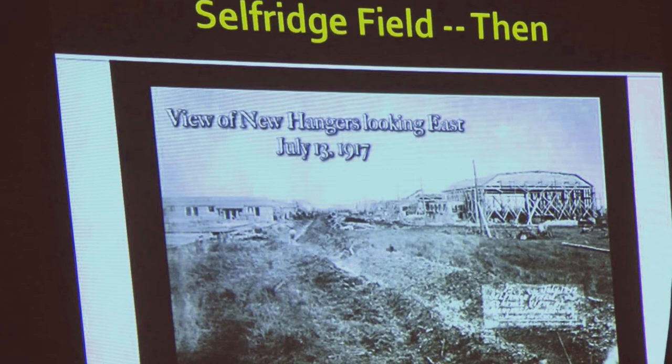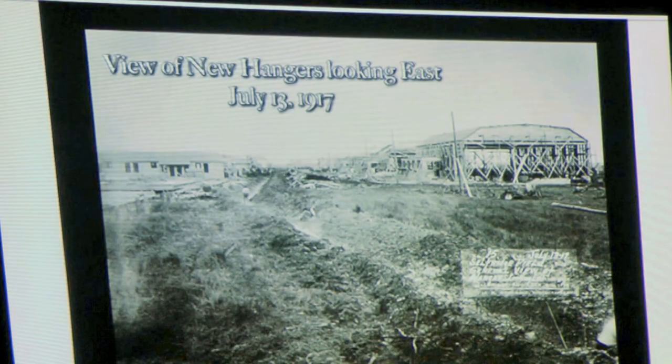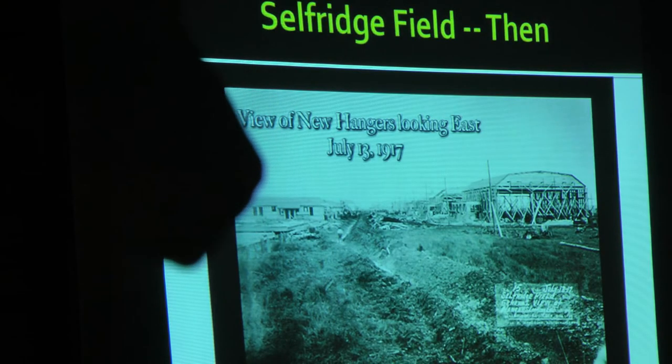On July 16th of 1917, and there's no photo of it, but Jones gathers all the men on the base, all the men who are going to be pilots. He opens up the box, he puts the airplane together, and then he takes it for a flight to show them how an airplane flies.